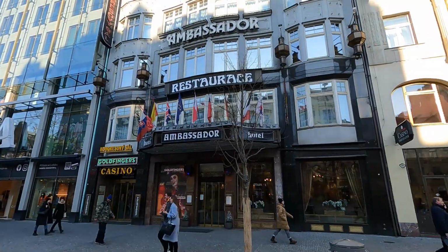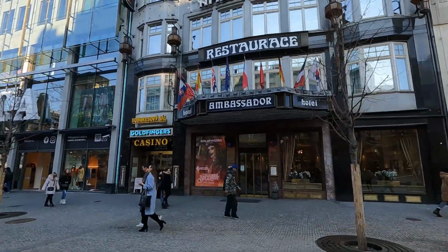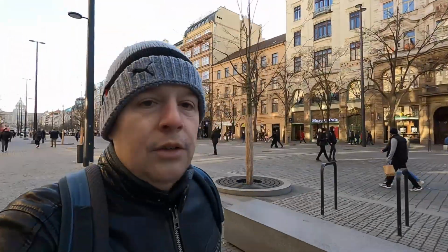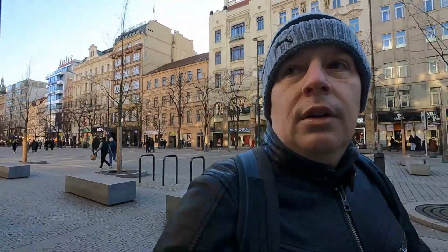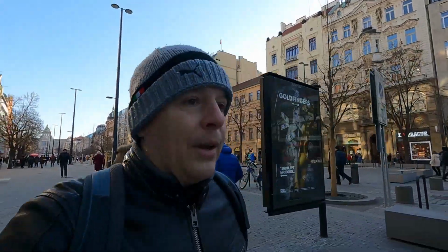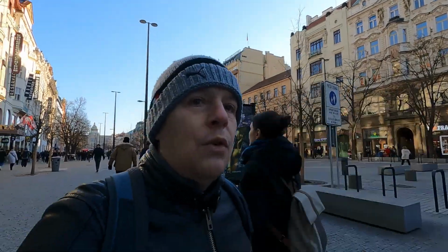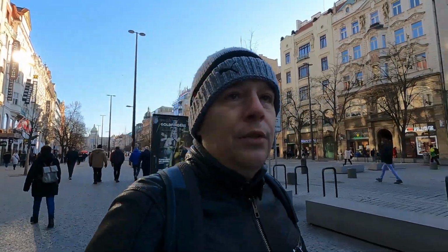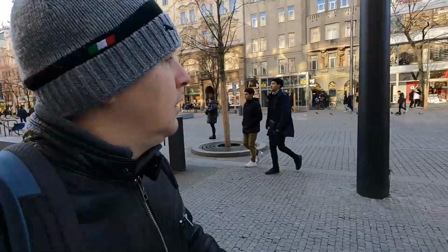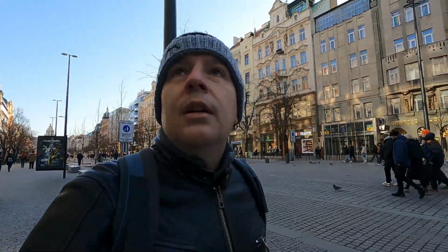So this, definitely a lot of hotels on the street. Another casino, it says. Casino Goldfingers. So that would be interesting to see what they look like inside. Are they small casinos? Are they large? So it definitely seems like set up for gambling here too. Of course, there probably are a lot of foreigners. Of course, it is very touristic here. Burger King too. So a lot of Western businesses and chain businesses here.